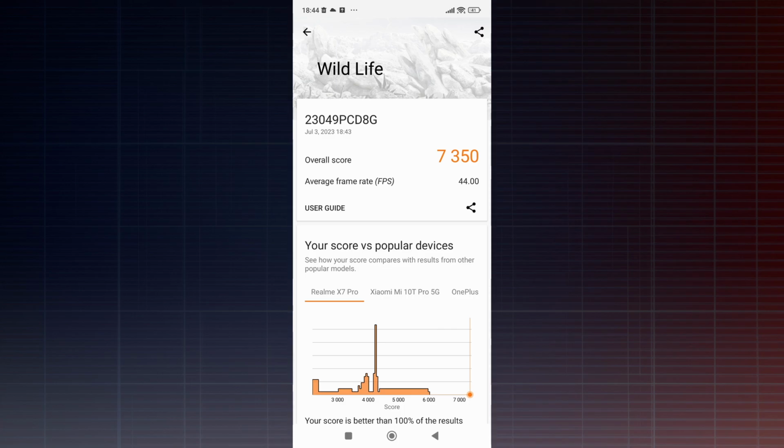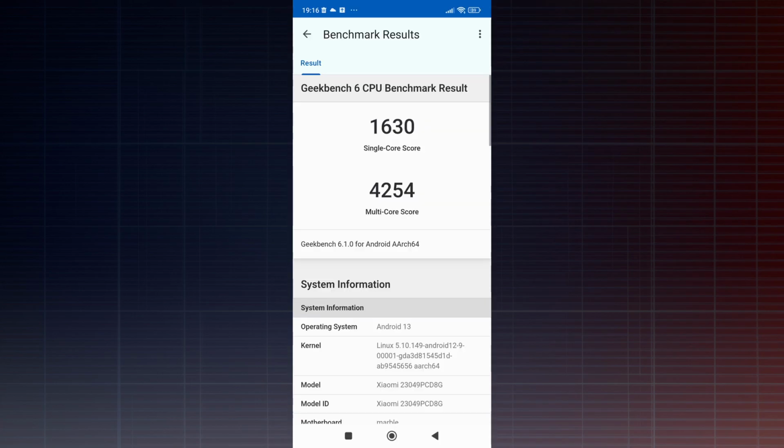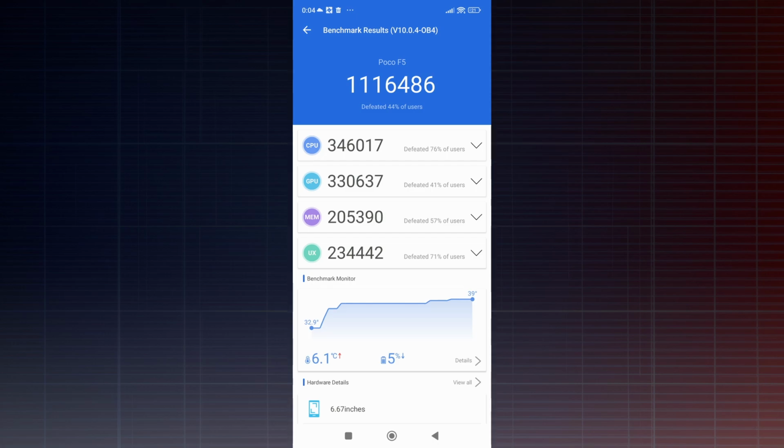The temperatures were quite good, and I was playing heavy games on the smartphone like Honkai Star Rail, Genshin Impact, Call of Duty, name it, the smartphone can run most of it. And in our benchmarks, we noticed that the scores on the smartphone were quite good. So overall, the POCO F5 is actually a quite surprising smartphone when it comes to performance.